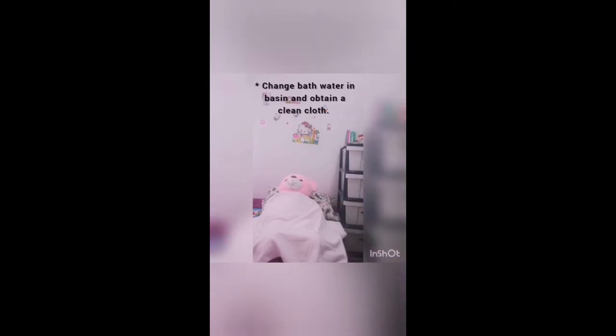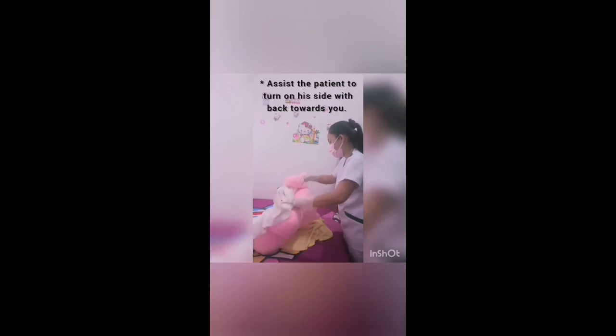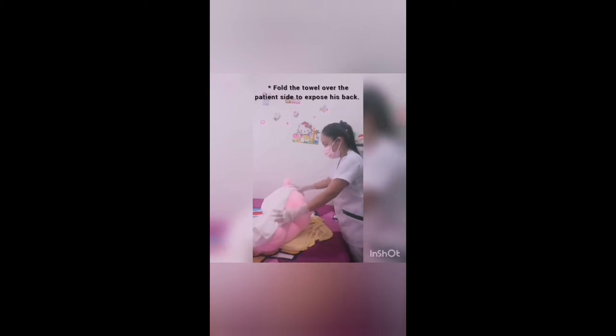Change bath water in basin and obtain a clean cloth. Assist the patient to turn on his side with back towards you. Fold the towel over the patient's side to expose his back. Wash, rinse, and dry patient's back and buttocks.